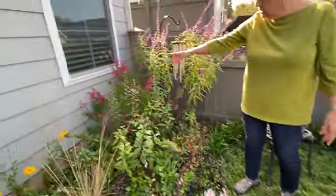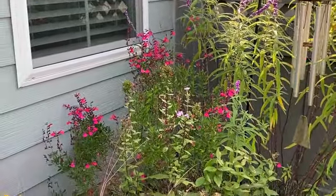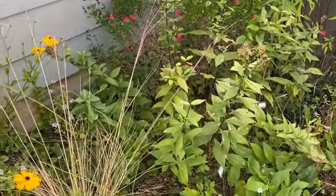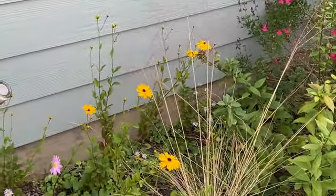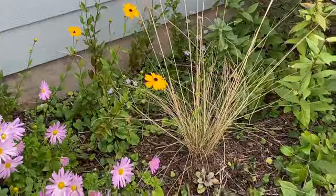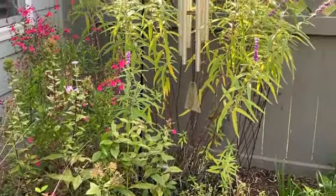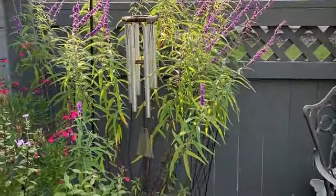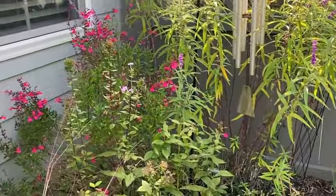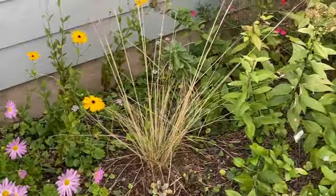Pink preference salvia, the remains of some phlox paniculata. I did have a big black-eyed Susan over there, but it was not cooperative, and it took a long time to bloom, and when it did, it immediately turned brown. And in a tiny space like this, if it's ugly, it's really ugly. So I've replaced that with a pink muhly grass, and maybe next year the pink muhly grass will be pretty. Or, well, you know, it's a conundrum.